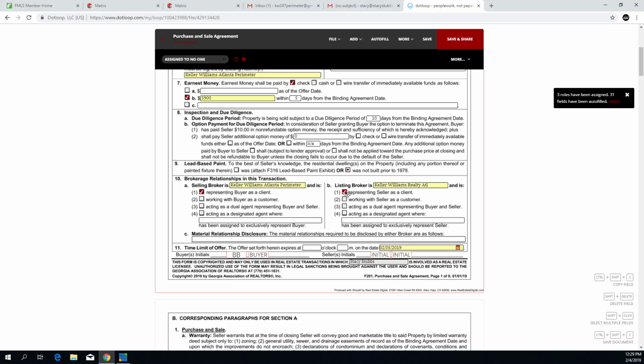Now, since we're trying to buy a QAP listing. What listing? KWAP. Oh. Keller Williams Atlanta Perimeter, we affectionately call QAP.